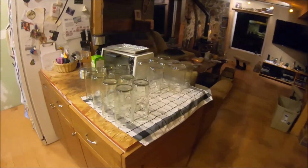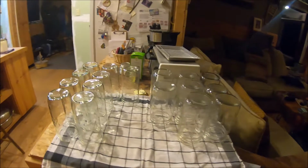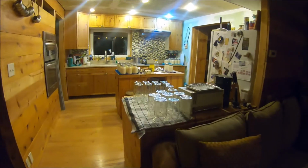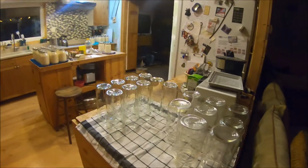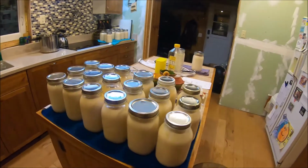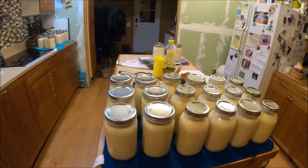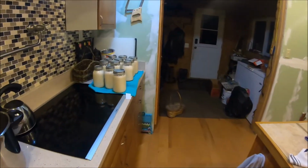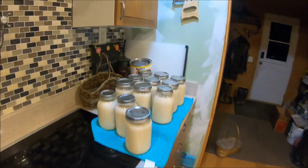We got these jars already washed and prepared for tomorrow. And somewhere over here there's a few more jars, but we don't even have enough jars to finish it all. So we'll see how much we can do tomorrow. Maybe we'll have to go to town and buy some more jars to finish that, but we might wait till Monday.